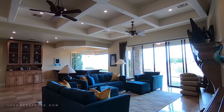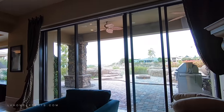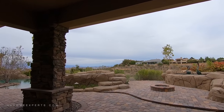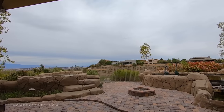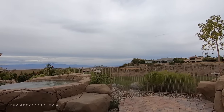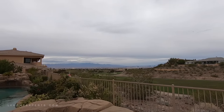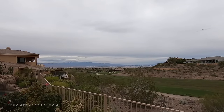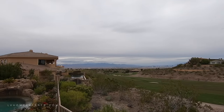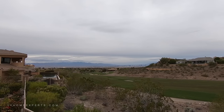Now, I'll take you guys out to the back here. Ready for some jaw-dropping views? I mean, look at this, folks. Here's your jacuzzi. I'm just gonna walk all the way up here. I want you to take a look at this. Isn't that amazing? Right there you can see the Legion Stadium.